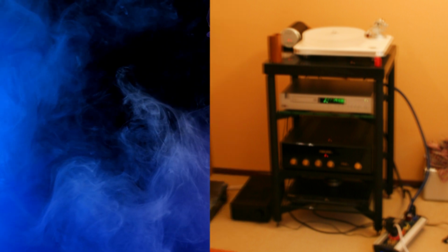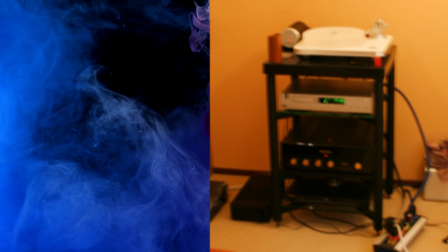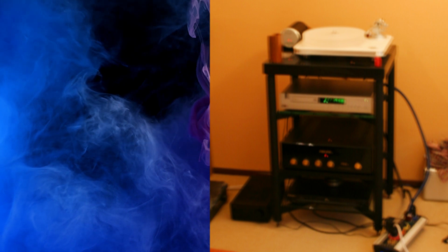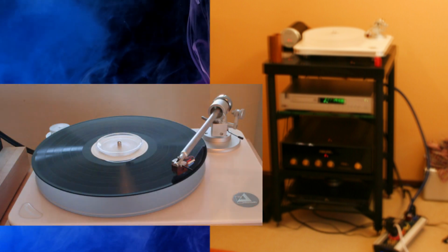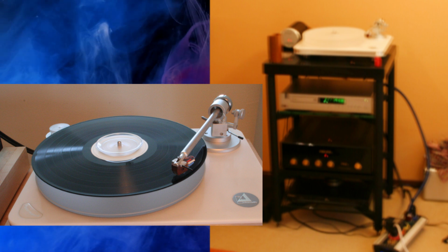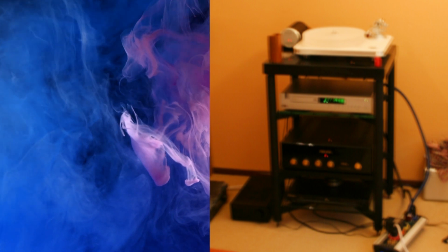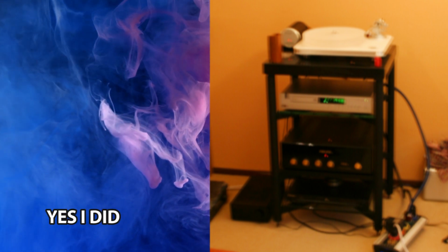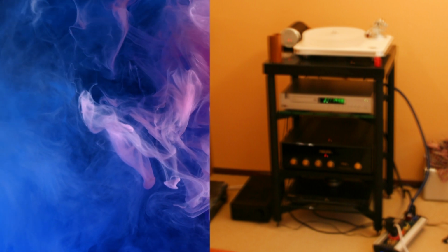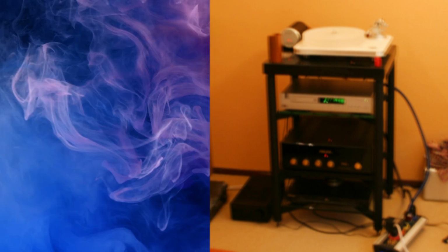So let's check out the system from top to bottom, and remember these pictures are some 16 years old, so the quality is not very good. Anyways, on top is the Clear Audio turntable that I'm still using. I was the first owner and I still love it. Before that I believe I had a Thorens 160. Now right next to the Clear Audio you see the Musical Fidelity XLP. It is the phono stage for the turntable. I still have it, but it is broken.